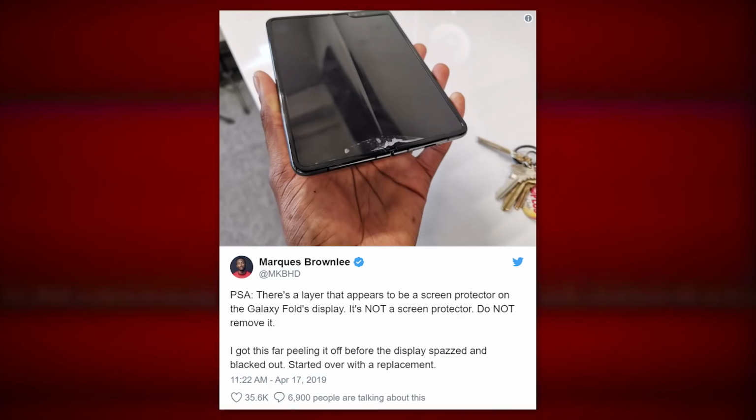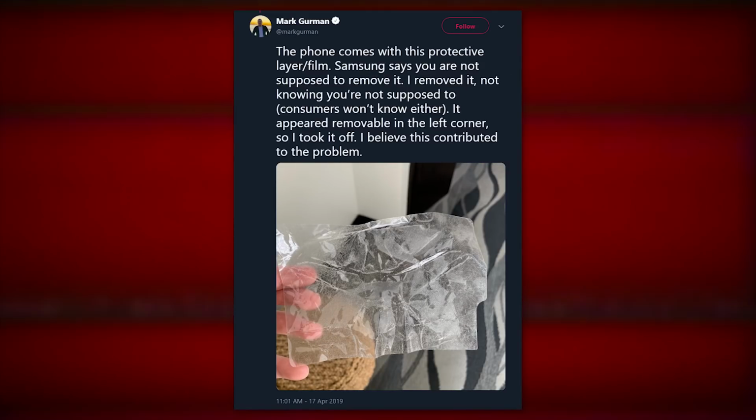Anyways, an even bigger reason why these journalist devices all went kaput so quickly is also a very, very dumb reason. This is the Marcus Brownlee reason. Like any tablet or phone that you get, the Fold came with screen protectors on its displays. And these journalists, as any normal person would do, tried to remove those screen protectors. Except it turns out that the screen protector on the bendy tablet screen is supposed to be permanent, because without it, the naked OLED screen will absolutely get damaged.